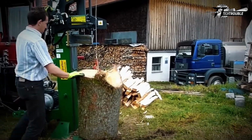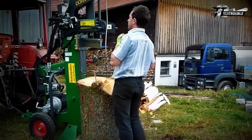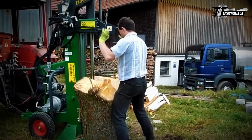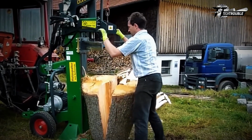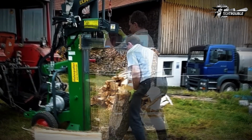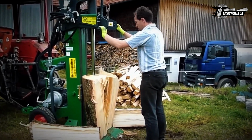This is brute force and precision engineering in action. The vertical Hulspalter log splitter tears through a massive hardwood trunk like it's butter. No axes, no wasted motion, just pure hydraulic power turning giant logs into firewood in seconds.